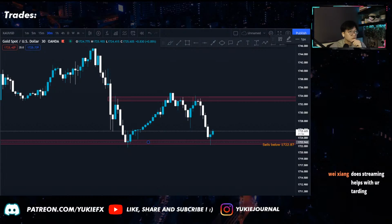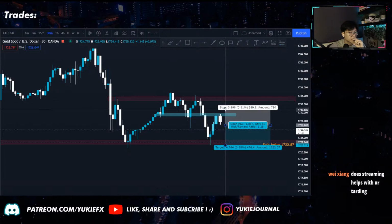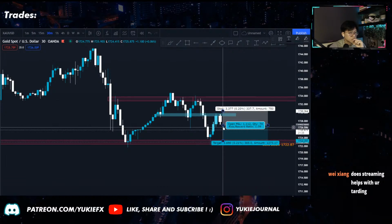So let me just try to showcase that. Price can retrace however high it wants. Probably it could retrace into this level right here, and then once price finds resistance right there, it could close bearish, something like this. And I'll take the trade after the bearish candle breaks. Stop loss above resistance to retest the lows, something like this.